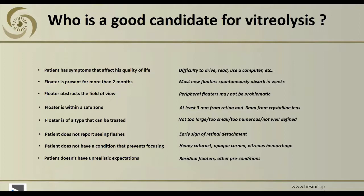We treat floaters that obstruct the field of view. The floater must be within the safe zone, at least 3 millimeters away from the lens and 3 millimeters away from the retina. The best floater to treat is a Weiss ring.